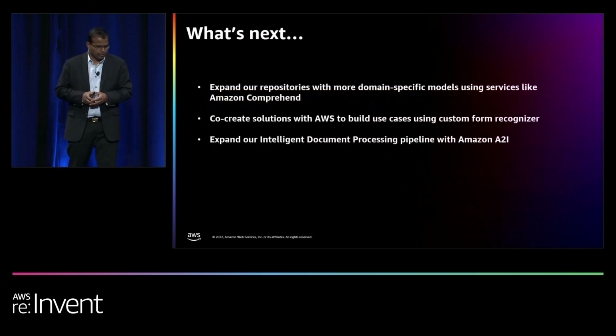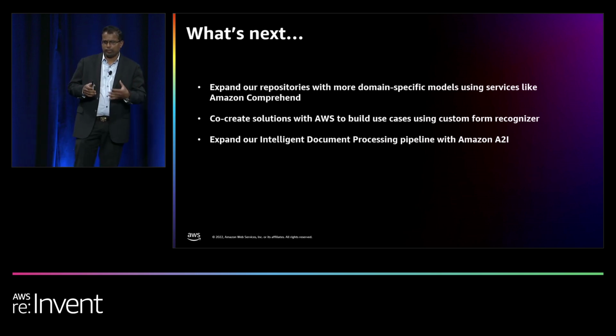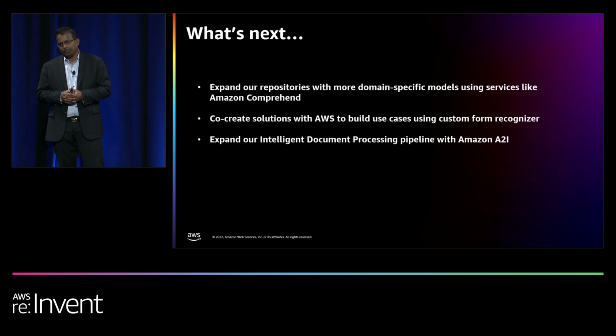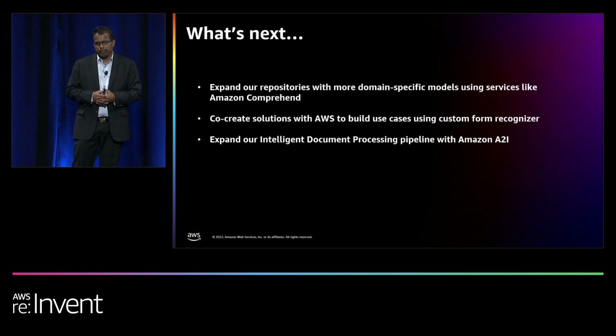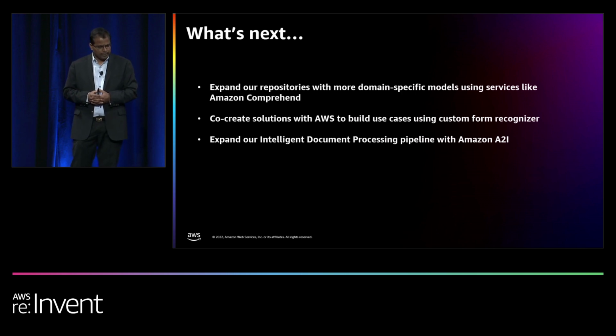So what next? As I mentioned, I think the key thing to digitize is to build the terms of reference and identify the right amount of content, the right terms of reference as applicable to health insurance, and then into the medical terminology. We do want to expand our domain-specific models using AWS Comprehend.